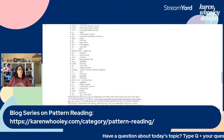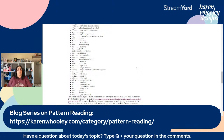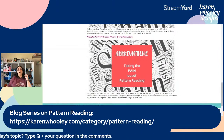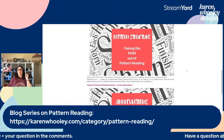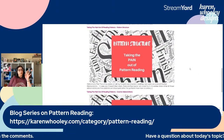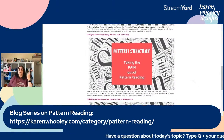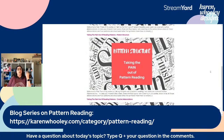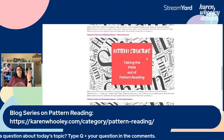Okay, so let me go back to our list here and let's talk about the second point. I'll come back to the chat after I go through all these points to answer any questions you guys have. The second thing is pattern structure. The first thing you need to know is abbreviations, because if you don't know your abbreviations or can't figure them out, you won't be able to read the pattern. The next part is understanding pattern structure.